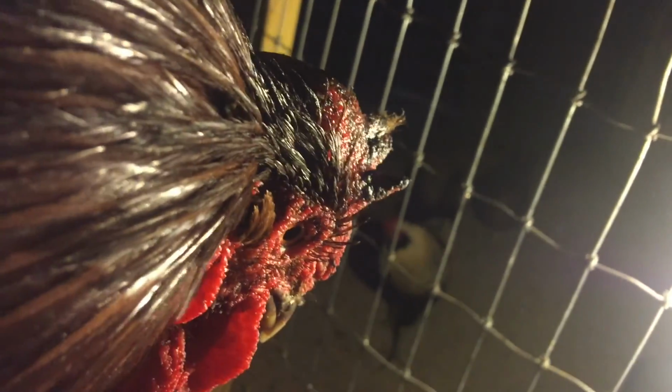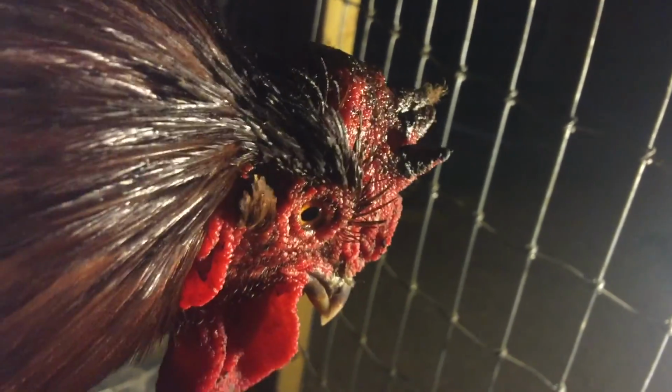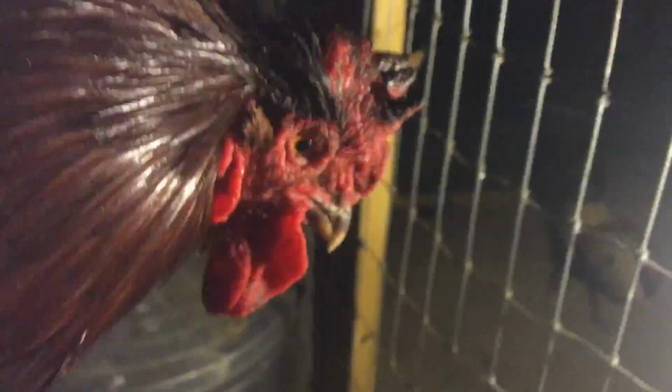They just pecked him on the back of his neck a little bit, and I came out here and he was hidden up, squeezed between one of the nesting boxes and the wall, trying to get away from them. But, so we got him over here again by himself with some hens, so he should be all right.